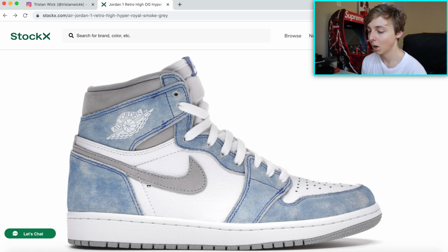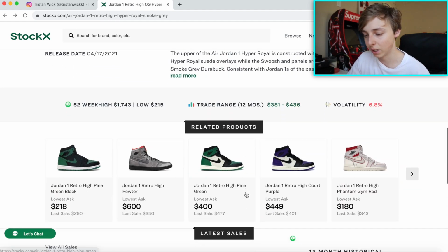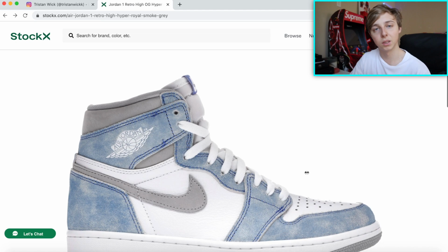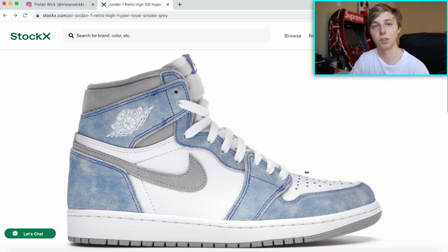Nobody wanted it. So considering that, these already have, I think, as many sales, if not more sales, than the Turbo Green pair. Knowing that, it's a good hold. Just keep holding it. Please be patient. That's my best advice to you. And again, take it into account.